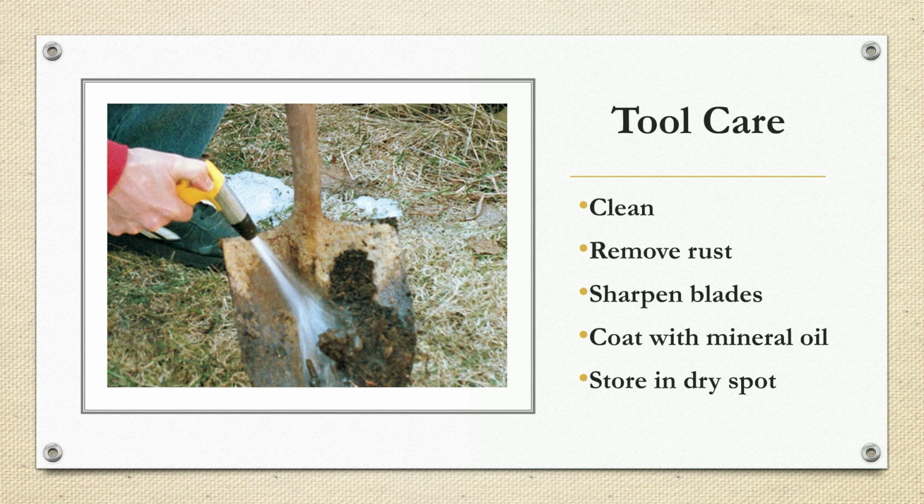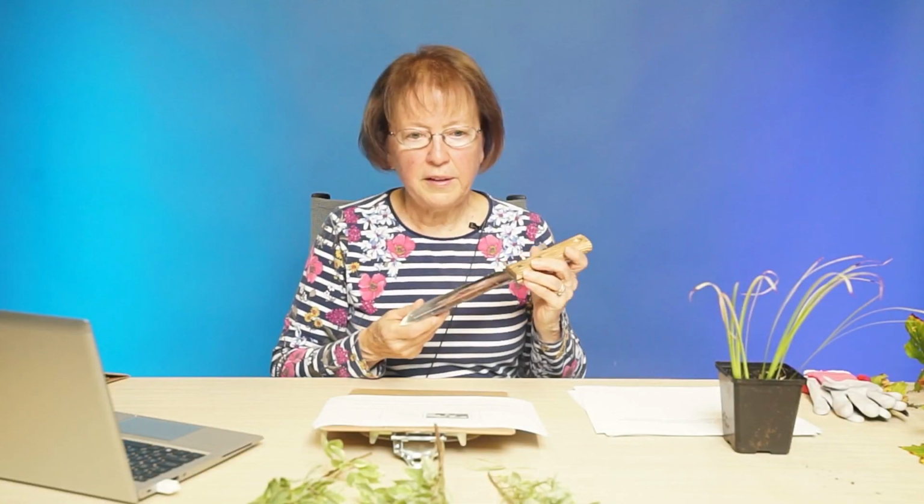And some people I know take their small hand tools, and after they've been coated with mineral oil, they actually store them blade down in a bucket of clean, dry sand, because it is dry. If any moisture gets around it, it drains quickly, and it helps keep them protected. So, little tip there.